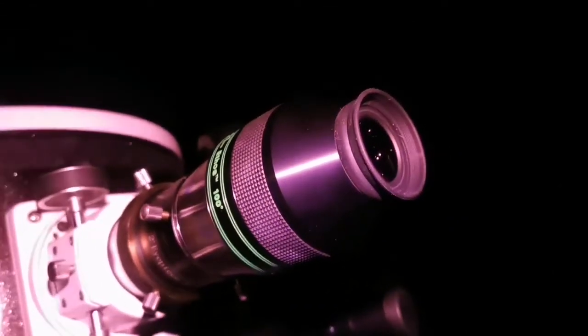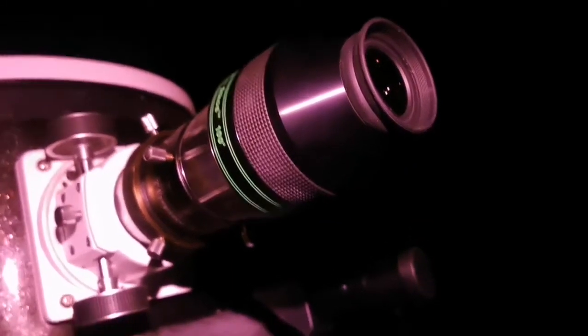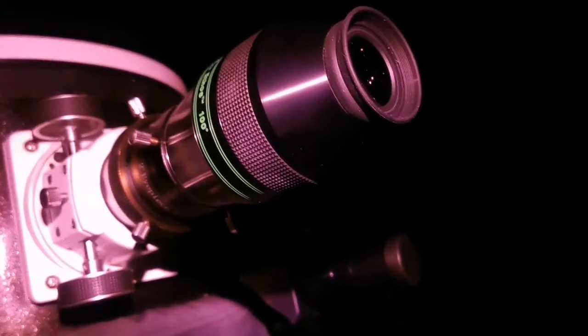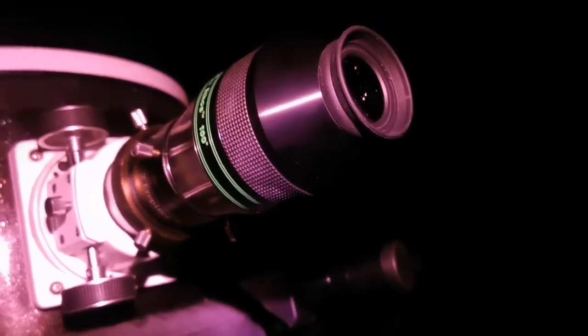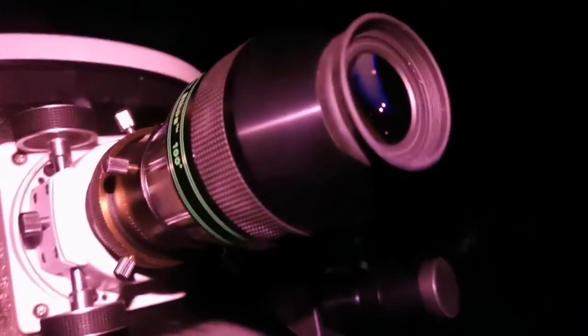Okay, the seeing has deteriorated a little bit. There is a thin layer of haze in the sky, so all the details I could see earlier in M31 are now invisible. M31 is still there, but it's like a normal night. So there's nothing interesting for me, so I'm packing up and going.